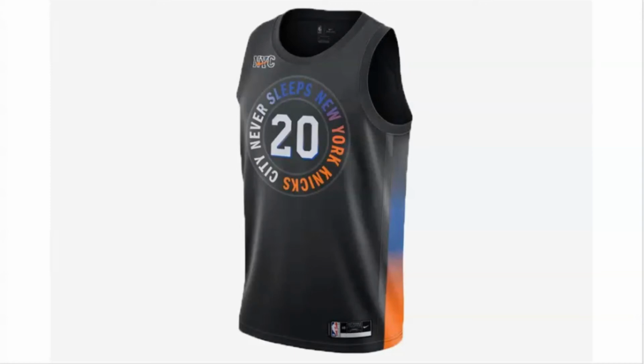It's super plain on the front. Obviously, they have the colors on the sides, but they use black as one of the colors in the shading, which makes it look like there's nothing underneath the armpit there. And then it just goes into blue and orange. I feel like there's a few teams that left a lot of potential out there, and this is definitely one of them.